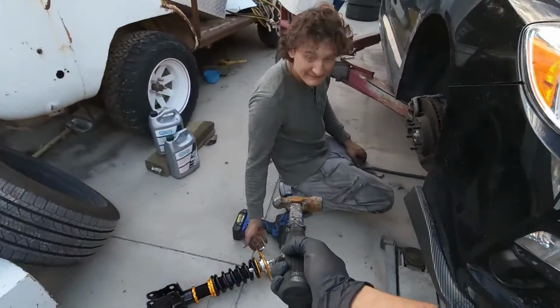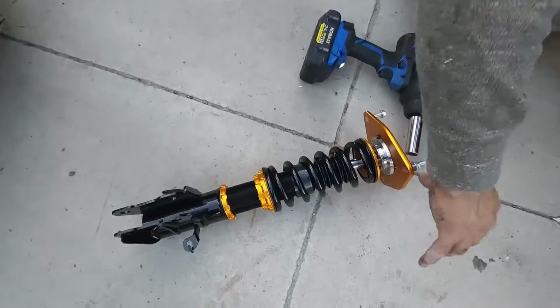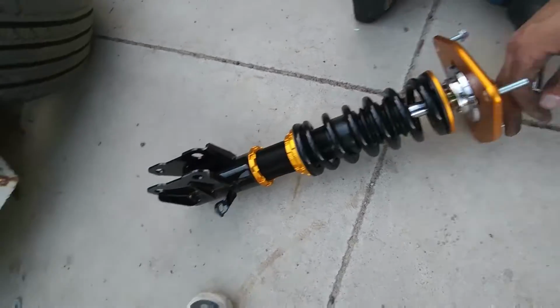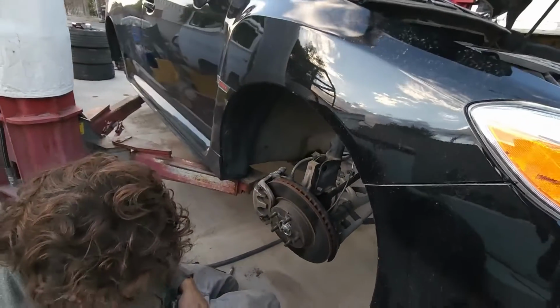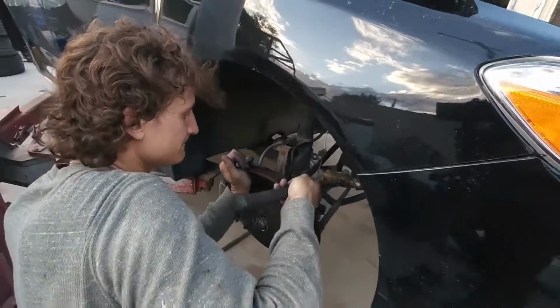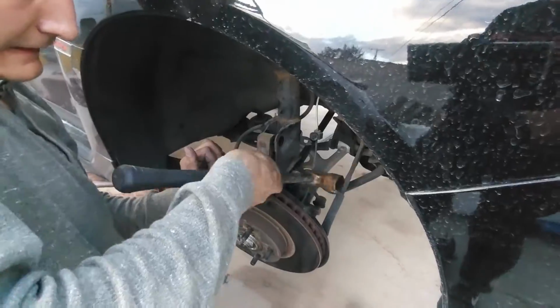Here you go. Whoa. Shiny. As I'm just scuffing the paint. It's okay. I mean, you're not going to be able to see it. And they're going to get dirty anyway, so I mean. Sorry, ABS. You're good. Tap, tap, taparoo.